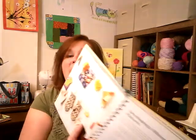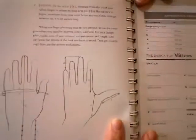Unfortunately, math really scares me. Here's a pattern for making mittens. And again, you measure the hand for the person that you want. It breaks down the number of stitches you need for that hand, so then you know how many to chain, how many to go around, when to increase or decrease. It shows you how to measure the hand to make the right size.